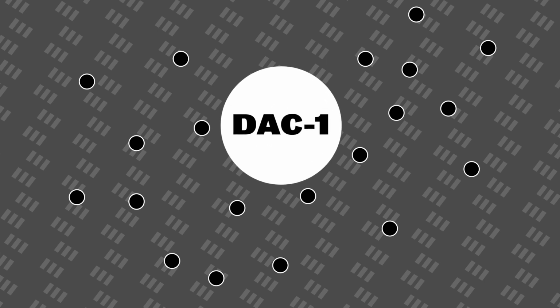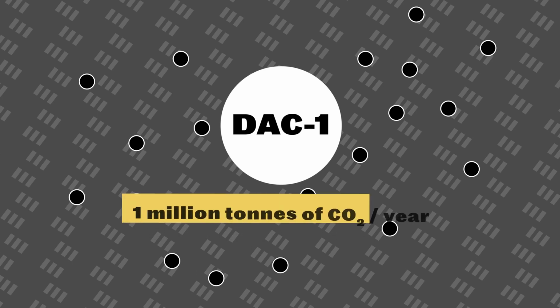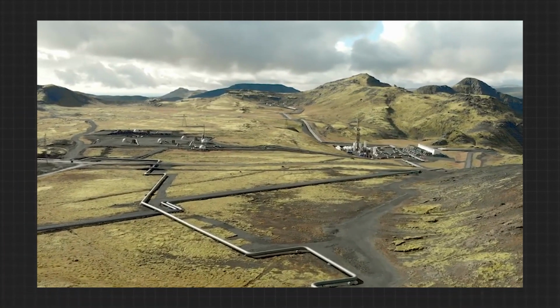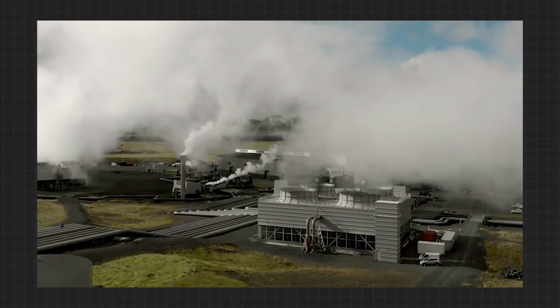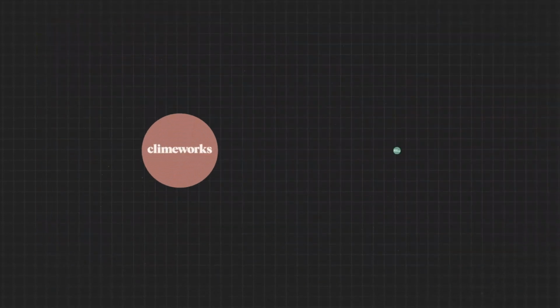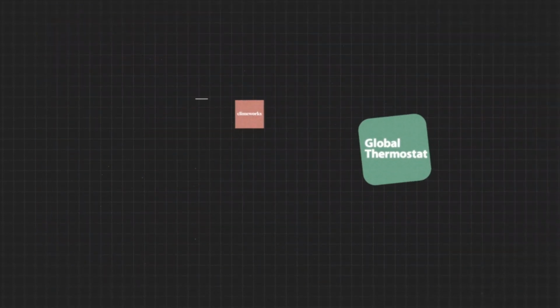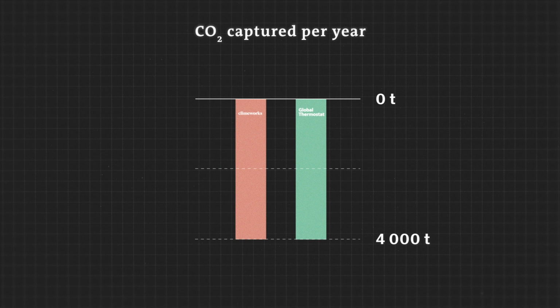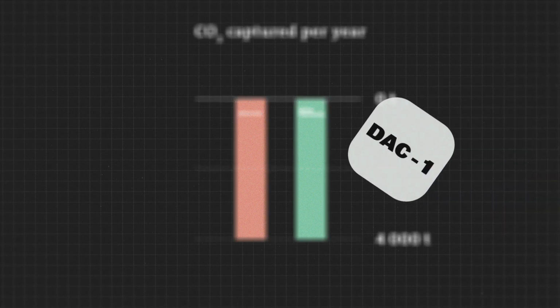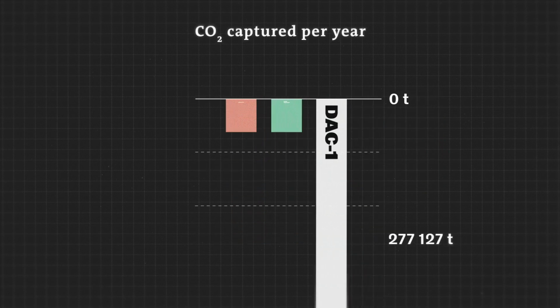According to Oxy's initial announcements, the facility should eventually remove 1 million tons of CO2 per year, the equivalent to the annual carbon footprint of 110,000 French people. Some DAC plants are already present, but on a much smaller scale, with the most advanced ones expected to remove 4,000 tons of CO2 from the atmosphere each year. DAC 1 would become the first installation to reach industrial quantities.